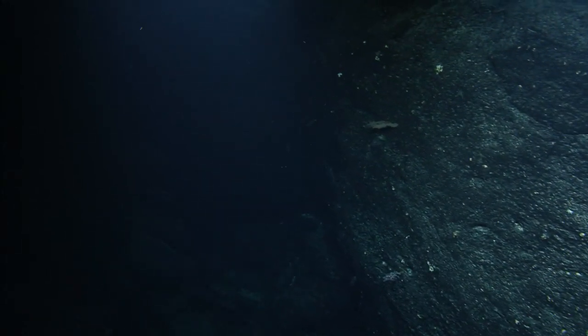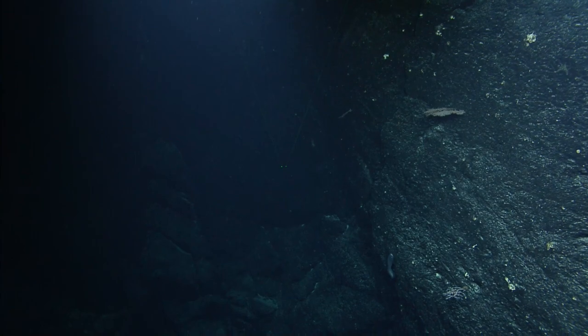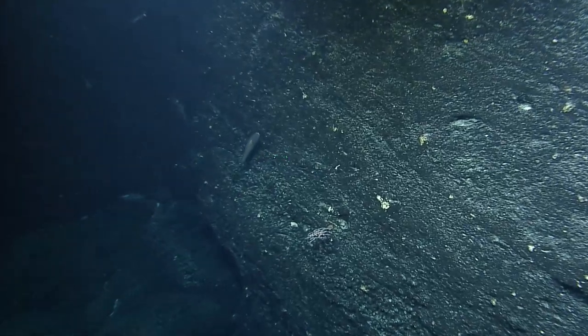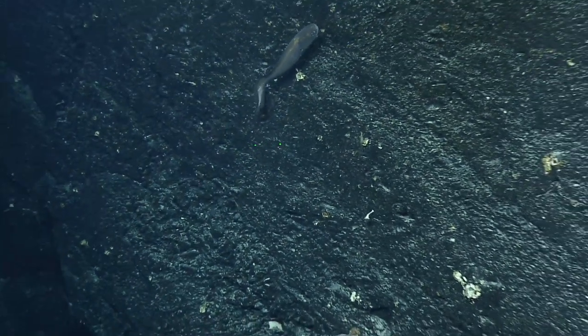Little sponges, maybe, on the wall, and a fish. Another rat tail. Maybe a cusk-eel. This view is amazing. Look at this wall. Is a cusk-eel a fish or an eel? Another eel-like fish. A cusk-eel is an eel-like fish. It's a fishy eel.